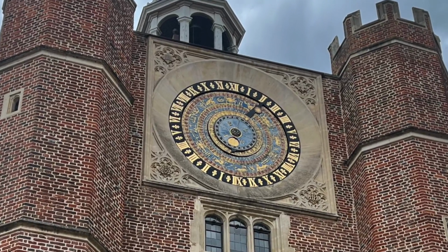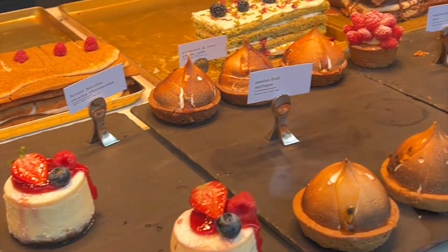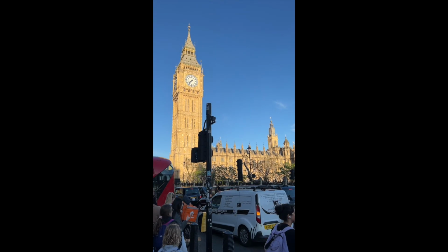This clock is super cool. It's actually an astrological clock. And of course, the Tudor rose when you leave Hampton Court Palace. Oh, look, some more baked goods. I ate so many sweets when I was there. We got super lucky. We went in mid-May, and it was actually very sunny the whole time and pretty warm.